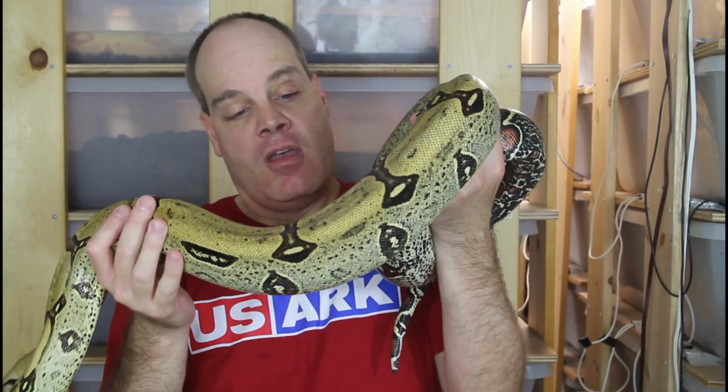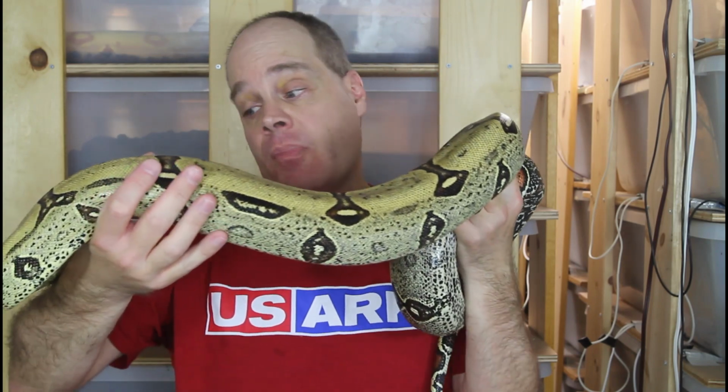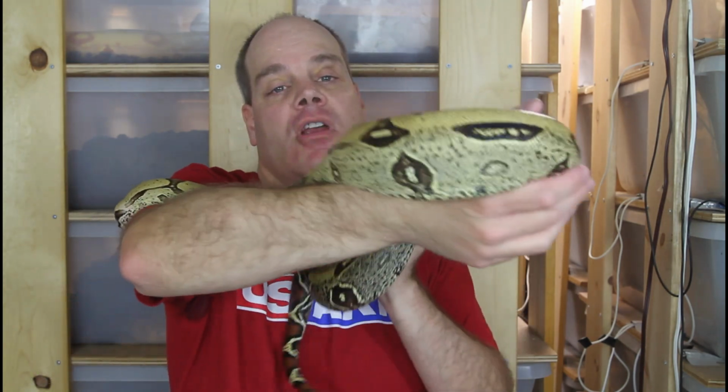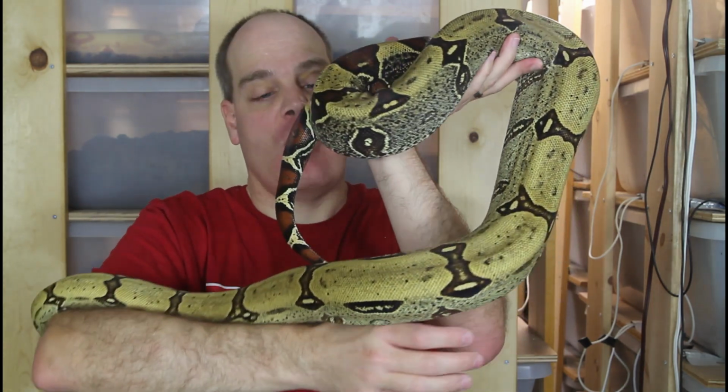She's probably about, I'd say, 7 feet long. A good sized animal, not a giant, but pretty typical for my adult true red tail boas. And this was her first litter, now that she is 7 years old, which is a pretty typical age for a first time true red tail boa.